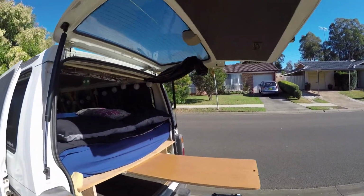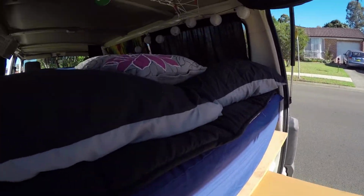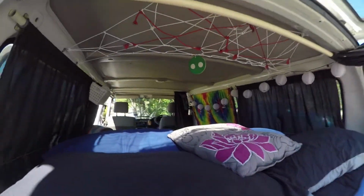It had a bed, I put a little kitchen in there, some water, some food storage, and I drove that up the East Coast from Adelaide all the way up to the Gold Coast. I didn't have a job throughout that time, but I was actually living out of my van for nearly 4 weeks. That was a great experience.